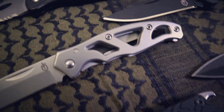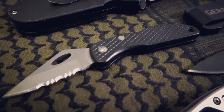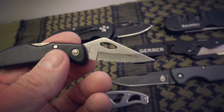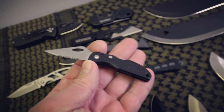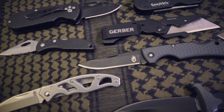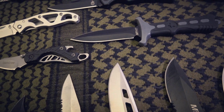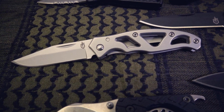I started off with this no-name made in China thing that I got at like the dollar store or something. And it's a pretty cool knife. Don't get me wrong, it's actually got one of the sharper blades on the table, and I think I paid like $1.50 for it. It worked out pretty good, and you keep that on your keychain, and I can get a lot of stuff done with it.